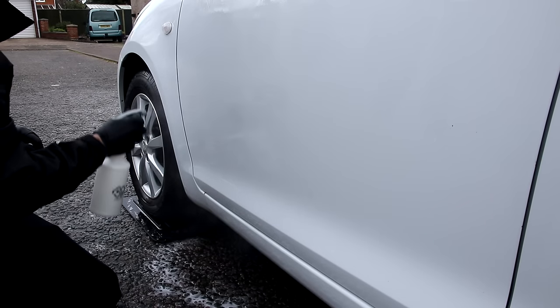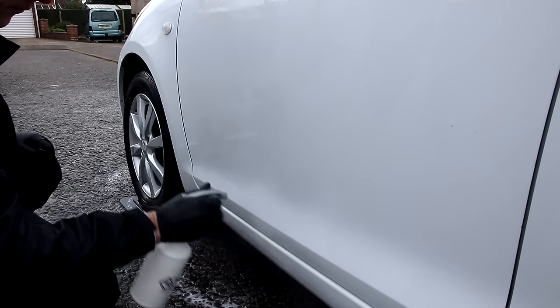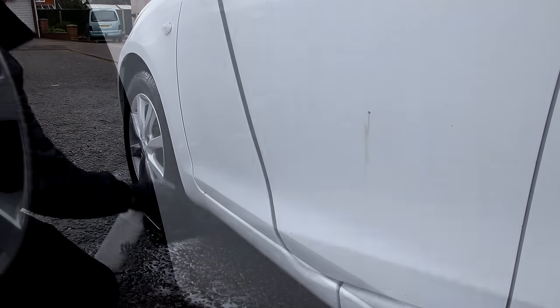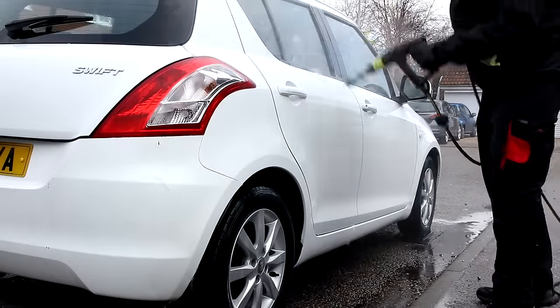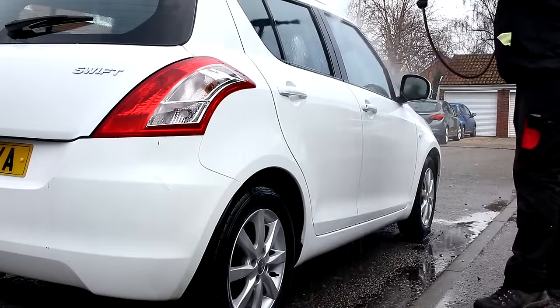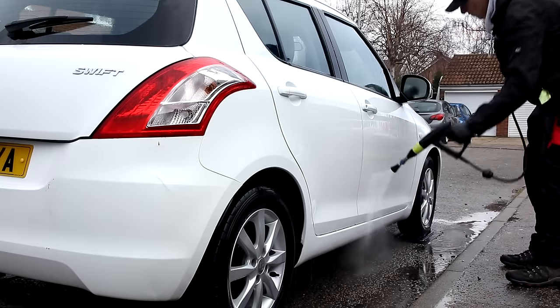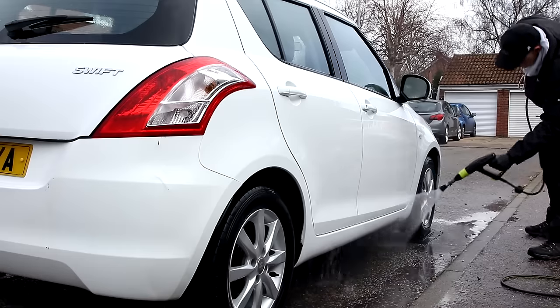But on this car, not been cleaned for 6 months. We've got a fair build up of this stuff. Camera doesn't really do it justice with tar spots. It's quite difficult to nail these. You can see it running down the door, look. And then rinse it off after you've microfibered it first. And don't use your new microfibers.